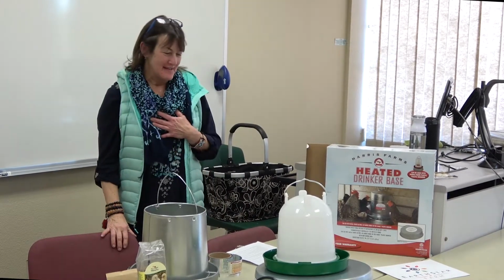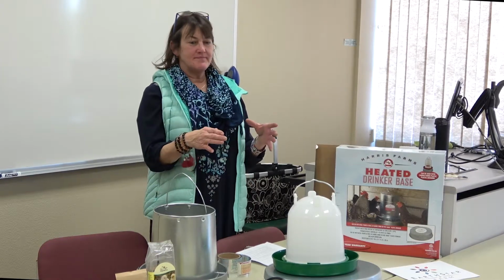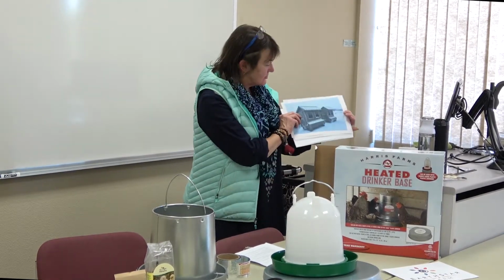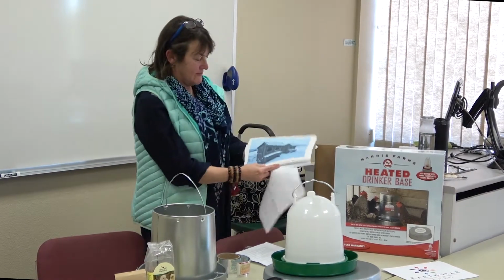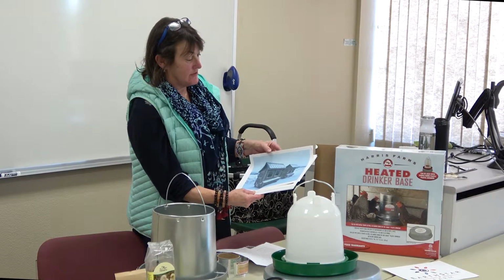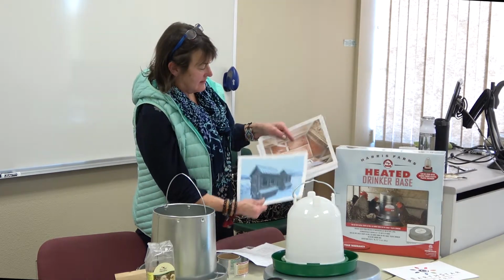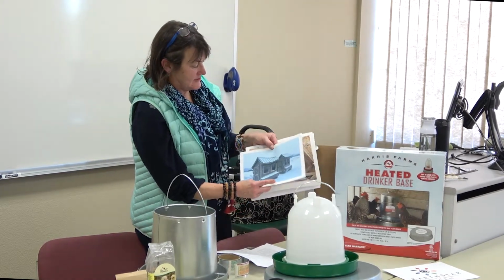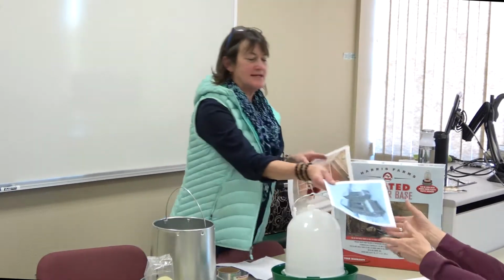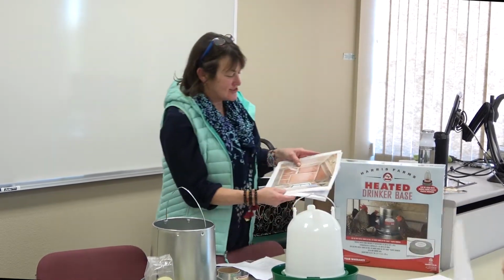Oh, my word. In the summer, I had a whole bunch of pictures of amazing chicken coops. This is a beautiful one that is being sold at the Ag. This is if you're not going to build your own like we do. This is gorgeous. These are made by the Amish. I'm trying to get these pages separated. I'm going to pass these around. It was taken in the snow yesterday.